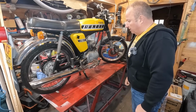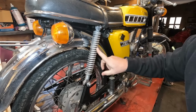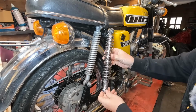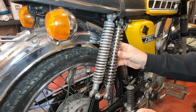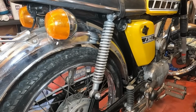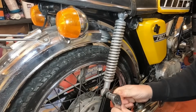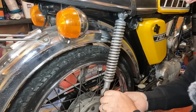Right, okay, so these are the shocks here. As you can see, they look like they've been painted over at some stage. And these are the new ones I've got. They're pretty much just two bolts really to unbolt there and there. Take these off and replace them with these ones. So I don't know how tight these are going to be. Oh, not too bad. Let's get these undone. Got a washer on the front of them.